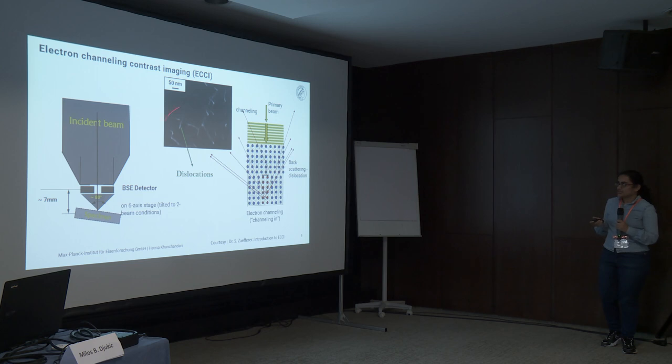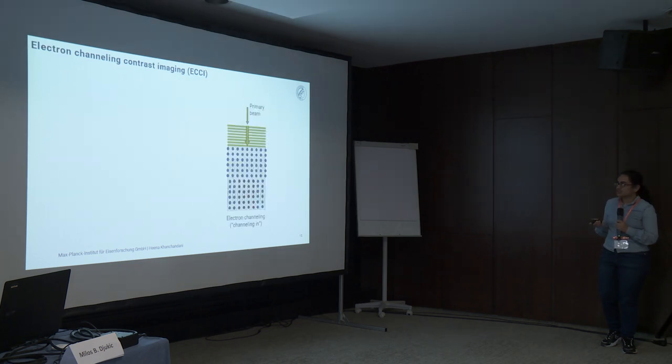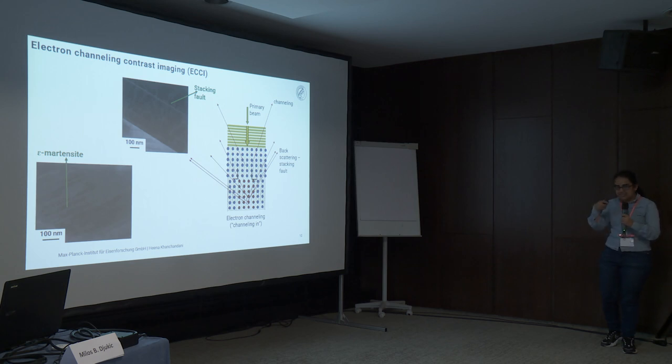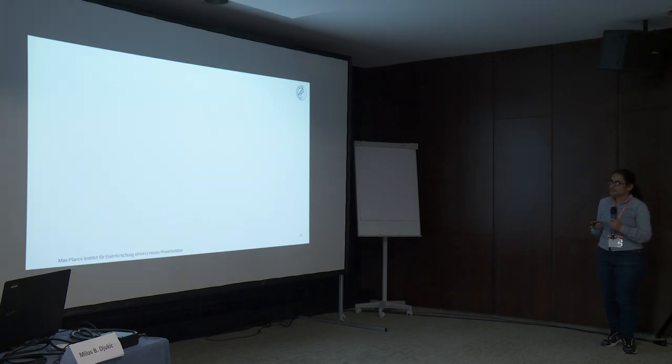So this is how the dislocations look like, and about the other structural defects, for instance, the stacking faults look like this in ECCI. And the stacked layers of stacking faults usually form the epsilon martensite, and this is how they are visible in ECCI.